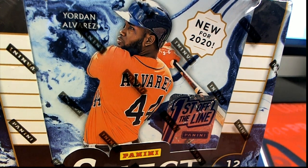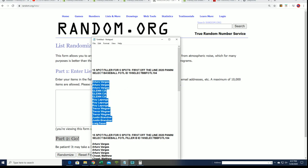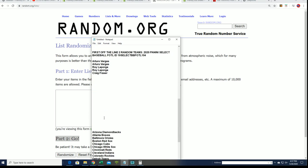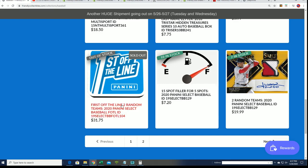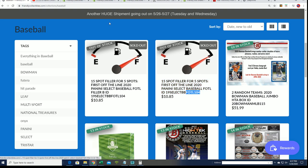Here we go. In Select Baseball, we have two fillers. The first one we're going to do right now, and we're looking for five winners to come away in this filler. And then we've got this filler, which is filler B. We're going to do that one next. Then we'll get all of our owners, and we'll soon be randoming to see who gets what team. And first off the line. So this is the filler we're going to start with right here. This one.